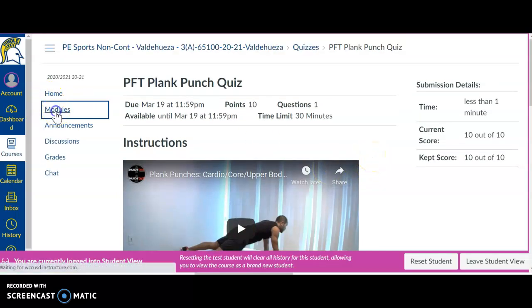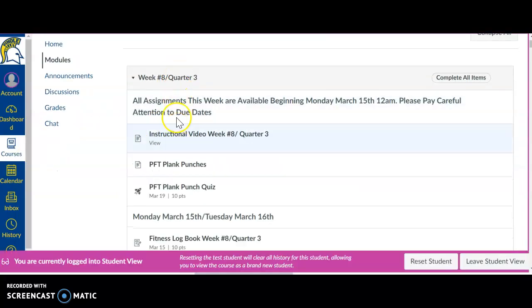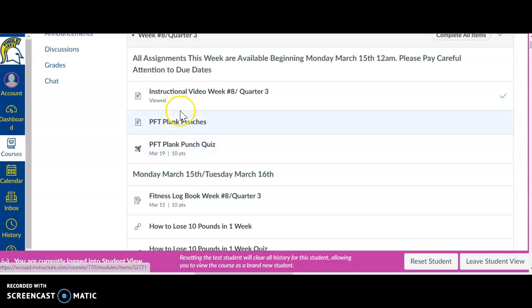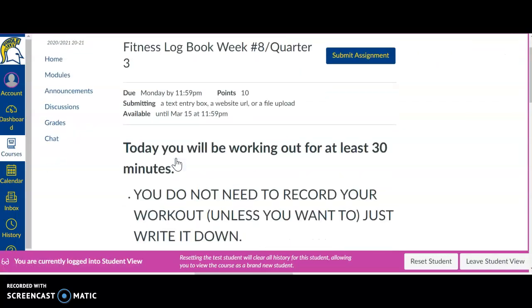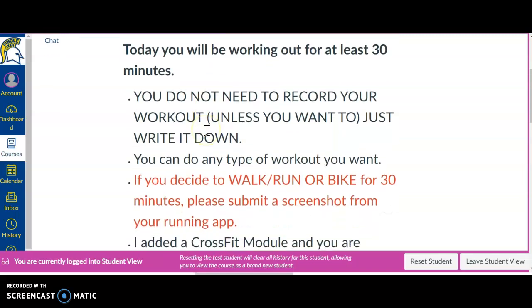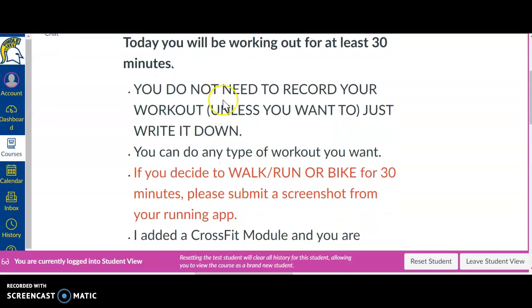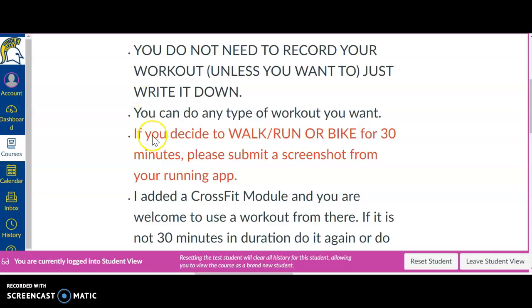And then if you head back over to modules, once again, you'll notice that everything's unlocked now. So the next assignment is going to be your fitness logbook for week number 8, and you have your choice of workout. You just have to work out for at least 30 minutes. And just a couple of reminders. I've been mentioning this every week, but if you are doing just a regular fitness log, just make sure that you're recording this information properly.